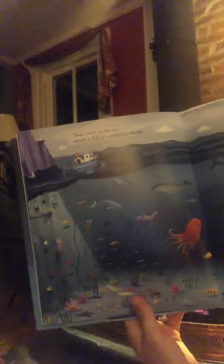Then, are you ready? Ooh, I have to get closer so you can see these pictures. The sea, whoa, which is full of wonderful things. Can you see? A sea lion, an octopus, a dolphin, a diver, ooh, some coral at the bottom, maybe a crab or clownfish. We know a bit about the sea, but we'll talk some more about that once you've learned how to swim.